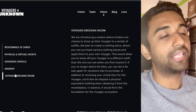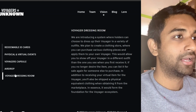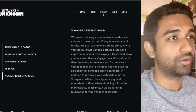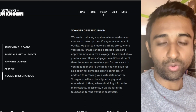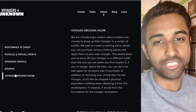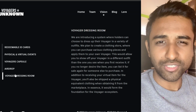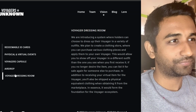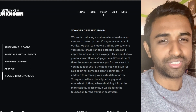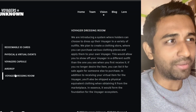The last utility that they have is the Voyager dressing room. This is also a good one, and I feel this can be a good way to make money for the people who are holding NFTs. In this one, you'll be able to buy clothes for the Voyager that you're holding, and if you want, you can change their clothes and make them into a totally different avatar. So this is pretty interesting to look at. Plus, if you feel the clothes are old and you want to sell them, you can easily do that also.